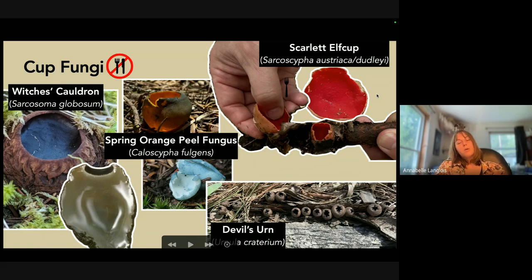And then the spring orange peel fungus, it's very bright orange inside, and then the outside is kind of bluish, greenish. And if you're really lucky, you can find the albino species where it's lacking that orange pigment, and then you see that the green is actually blue. It's pretty cool.